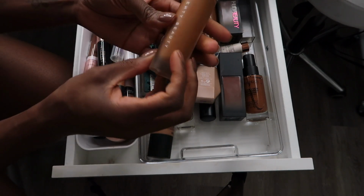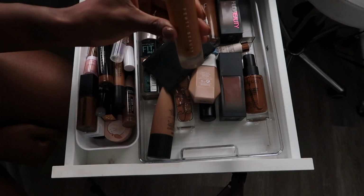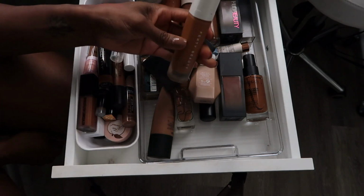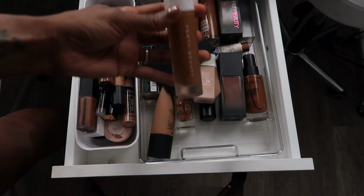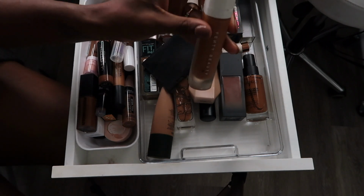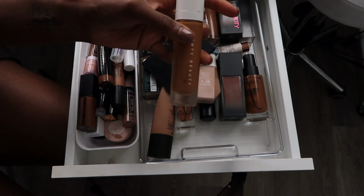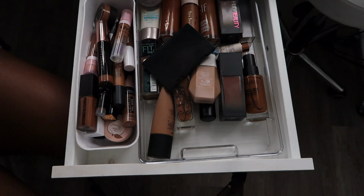In Fenty, the Pro Filter Matte Foundation, I do either shade 400 or 420. This is another one of the products that I like to call one of my staple products. How's my lighting? Is it okay? Can y'all see? Okay, I will repurchase this. In fact, this is my third bottle. Yeah, my third one.